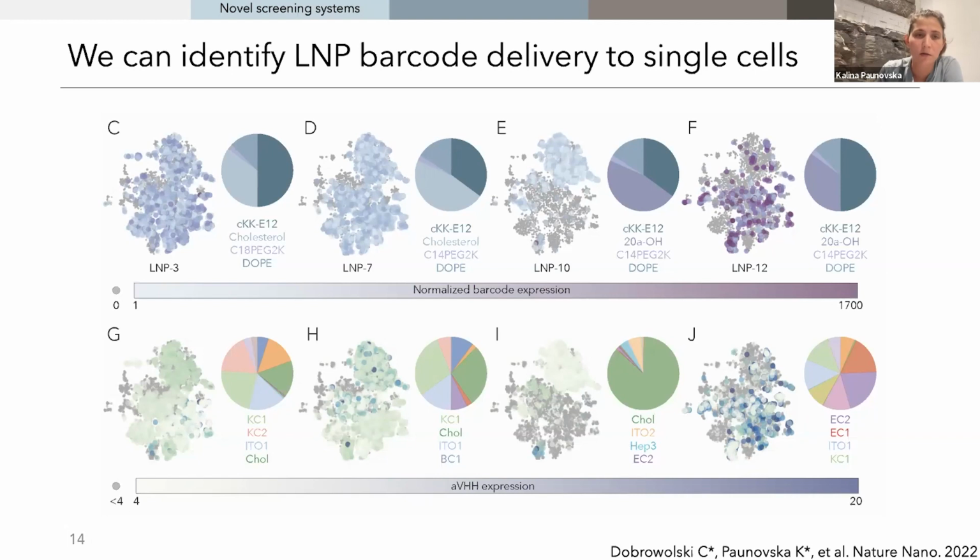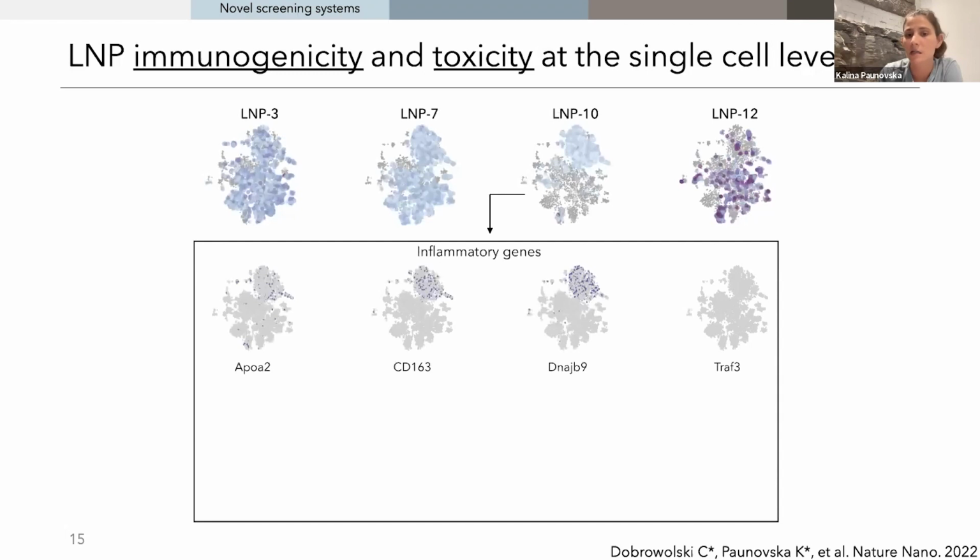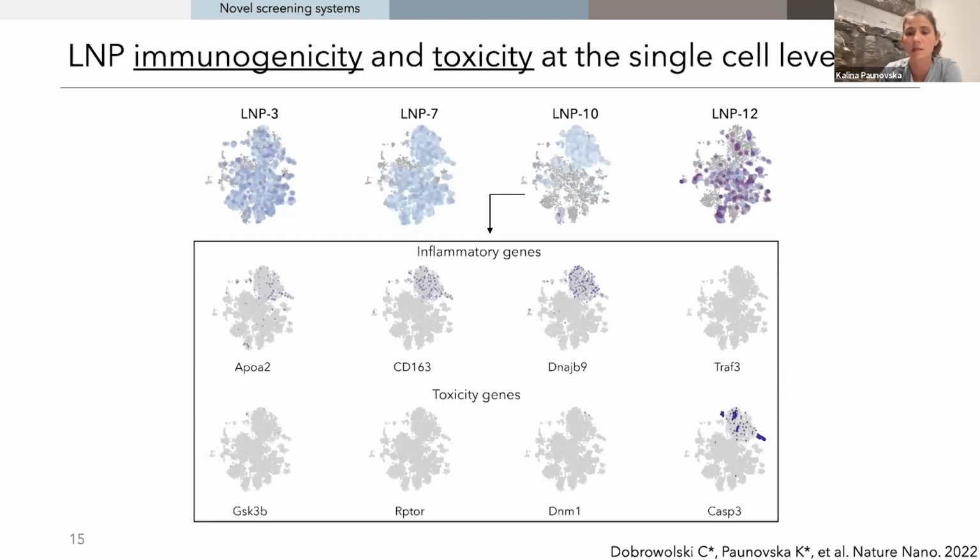And so we really were interested in seeing exactly what was happening with LNP-10 and why that protein expression was so low compared to some of the other LNPs. And so this is where our aim of looking at immunogenicity and toxicity came into place. So we took a list of about 300 inflammatory and toxicity genes, and we looked at their RNA expression in the cells where we were getting delivery of LNP-10. And what we found was that there was upregulation of a lot of inflammatory genes, as well as upregulation of at least one toxicity gene, caspase-3, in the cells that were getting this particular LNP.